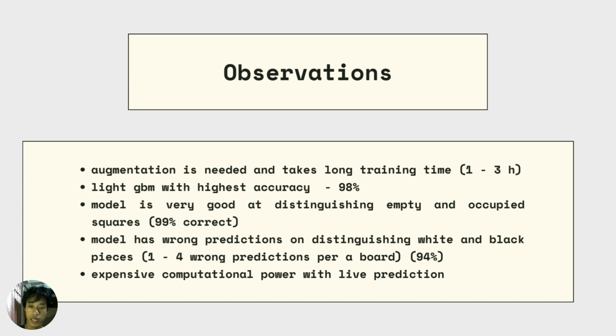And it takes long training time, approximately between 1 to 3 hours. And the LightGBM model is with the highest accuracy, 98%. The model is very good at distinguishing empty and occupied squares. It's 99% almost every time we check. But the model has wrong predictions on distinguishing white and black pieces. Like it's 1 to 4 wrong predictions, but overall it is around 94%.